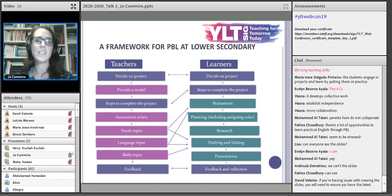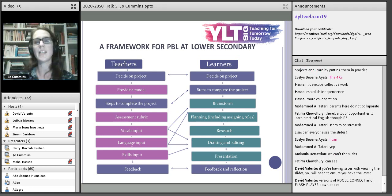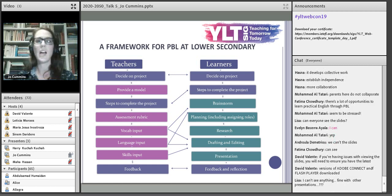Then I think you need to go through the steps to complete a project. And again, I think you can do this together. Decide, what do you need to do? This is what the outcome is. This is what we want to achieve. How are we going to get there? What steps do we need to do? The really practical steps. So we need to find photos, or we need to research.